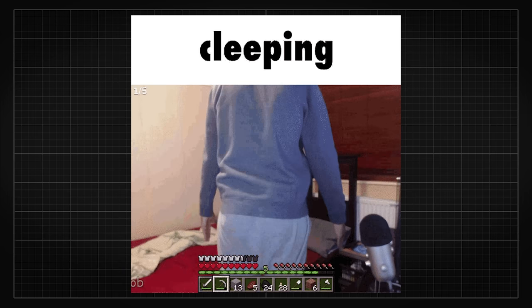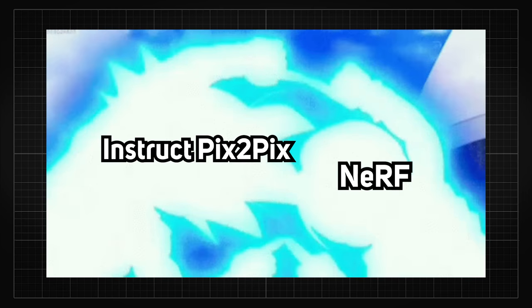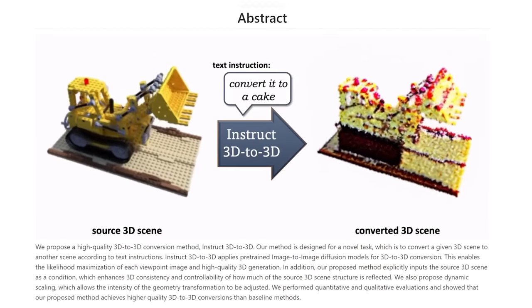So, to stop people from sleeping on even more NeRF research, someone decided to slap Instruct Pix2Pix onto NeRF called Instruct 3D to 3D. It looks a bit scuffed, but the idea is definitely there.